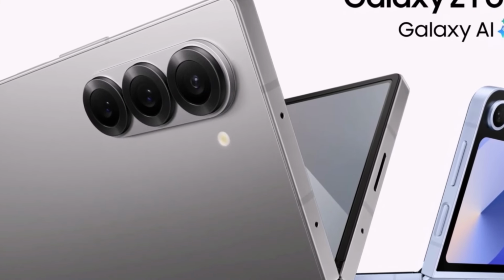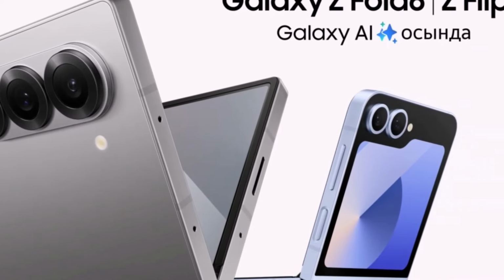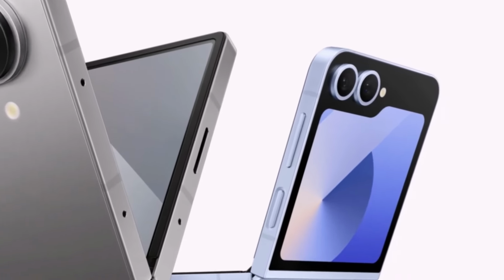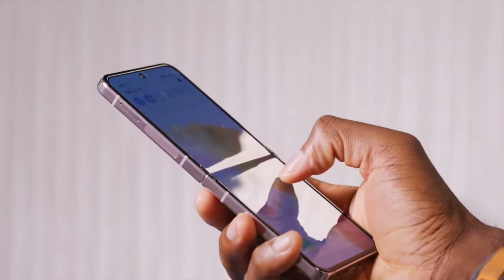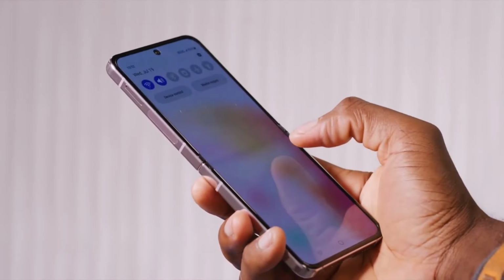This could mean a sturdier build and a more premium feel in hand. On the other hand, the Galaxy Z Flip 6 seems to retain the familiar look of the Flip 5, but rumor has it, it's going to be a bit thicker. Why, you ask? To house a larger battery, which is always a welcome upgrade. While these images are just pixelated teasers, they give us a good idea of what to expect. And honestly, who doesn't love a good foldable phone?